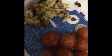Hey guys, I am just roasting up some vegetables with butter, garlic powder, chives, dill. You know I put dill on everything, and a little bit of seasoned salt. Okay guys, so for dinner tonight I'm having meatballs and some roasted vegetables.